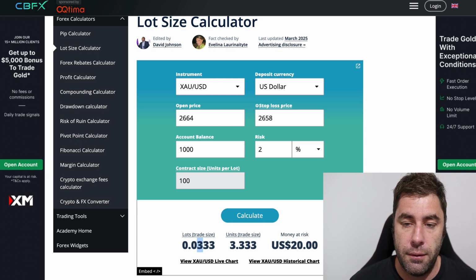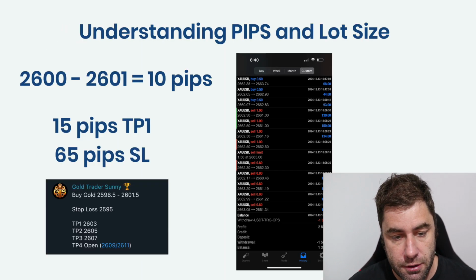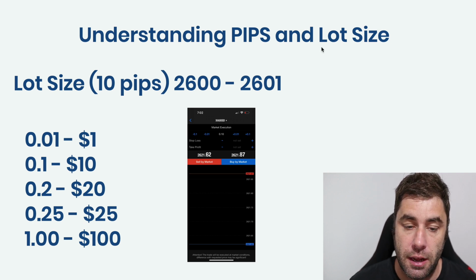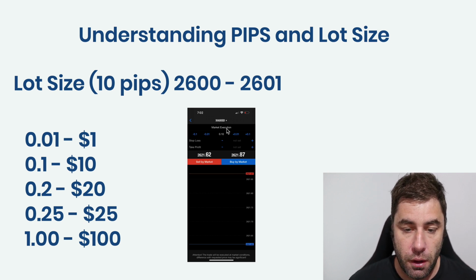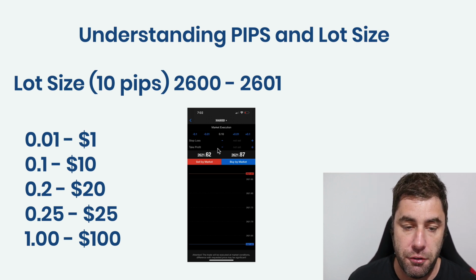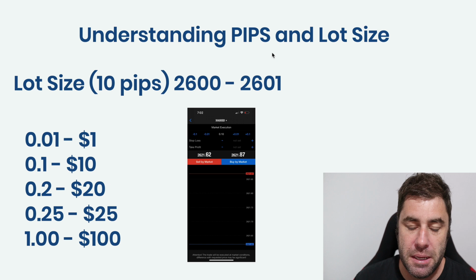So let's now pretend that we've got everything set up and we want to go and make a trade. Let me explain a few things before we actually do that. What we need to understand is what is called pips and lot size. You'll be able to look, and I'll show you inside the app in a second. I'll get it up on my phone in a second.